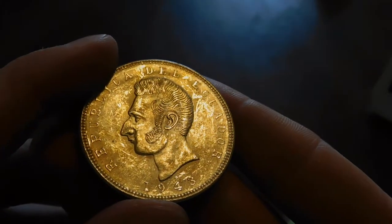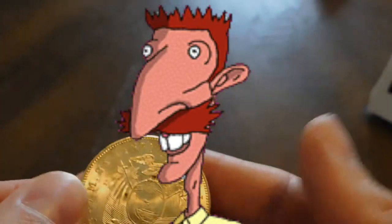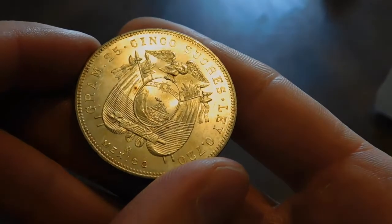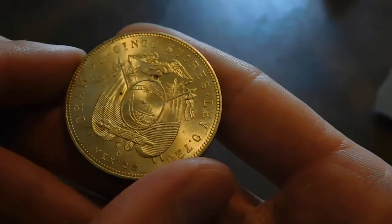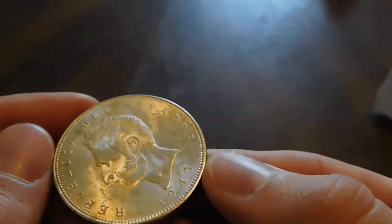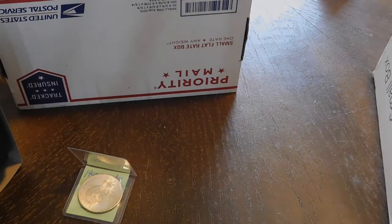Oh my gosh, those chops and that nose. Man. Incredible coin, incredible guy. Incredible looking guy anyway. I don't really know much about the guy. Maybe he was a jerk, but I heard he's pretty cool. There we go, 25 grams, 5 sucres, 72% pure, Mexico. Cool. This is an Ecuadorian coin, obviously minted by the Bank of Mexico, or Banco de Mexico. And I am so excited for this.